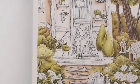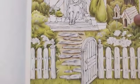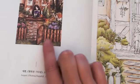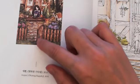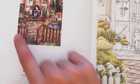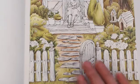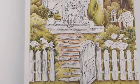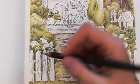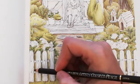So I'm going to zoom in. Let's go down to the fence here. So let me scoot this up. The fence, you can see here, I'm going to try to keep the lights in the same spot. So you have the dappled sunlight here, you have a little bit along here. So I'm going to try to keep it a little bit. But it ends up being what it ends up being. And I do find going dark to light helps with the Holbeins.